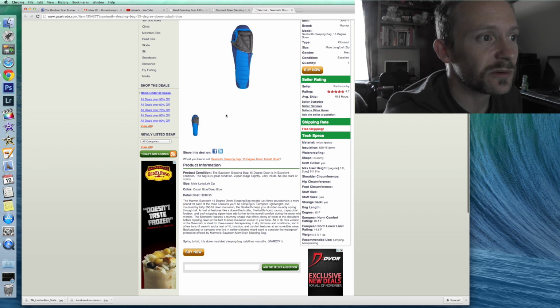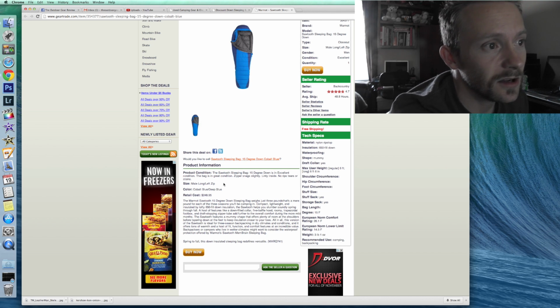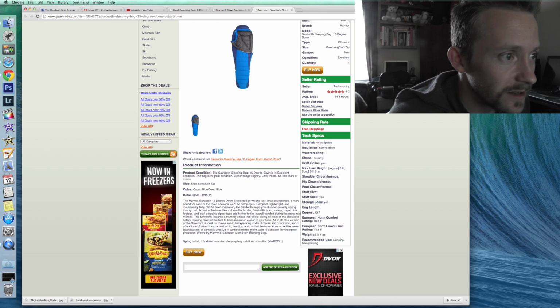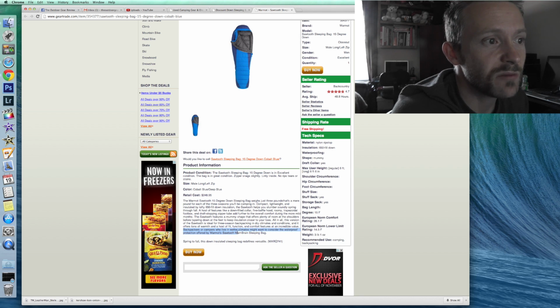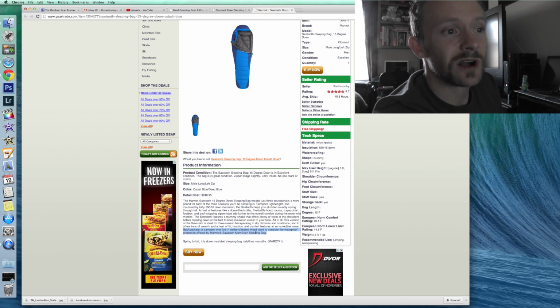Now, there are a couple different models of the Sawtooth bag. Some of them have a water repellent fabric. Let's see. Yes, see what I'm saying right here. Backpackers or campers who live in wetter climates might want to consider the waterproof protection offered by Marmot's Sawtooth Membrane Sleeping Bag. I actually have one of those, and it absolutely rocks.